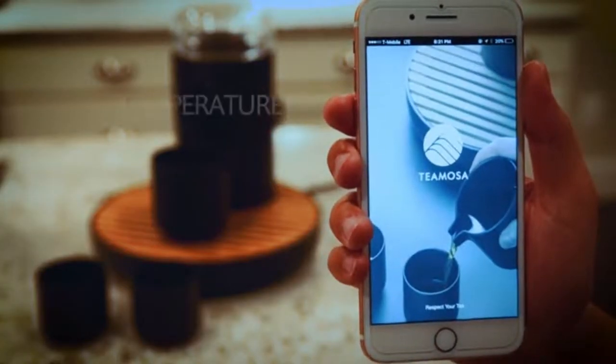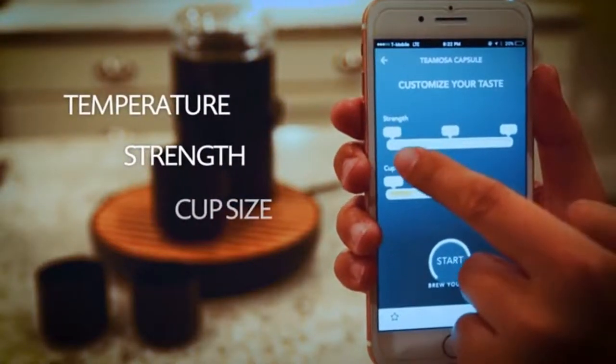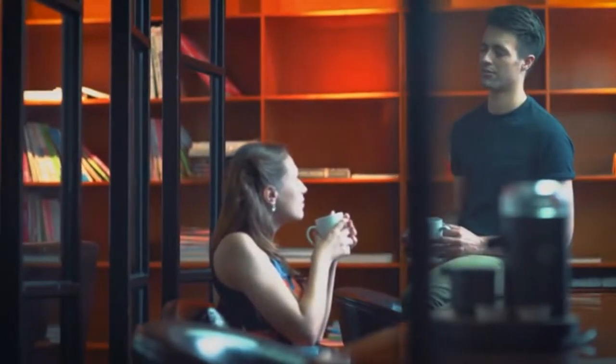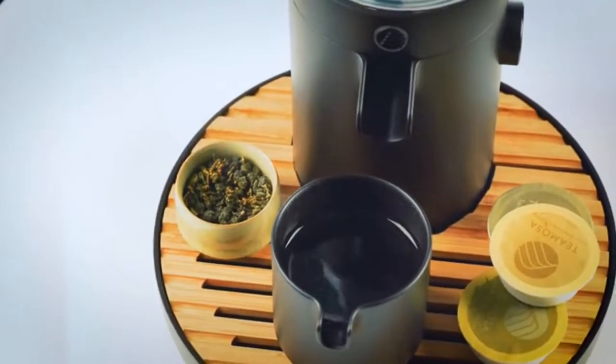The TEAMOSA companion app gives you the option of customizing the brewing temperature, strength, and cup size through your device remotely. You can join the TEAMOSA community to explore tea recipes and craft process.